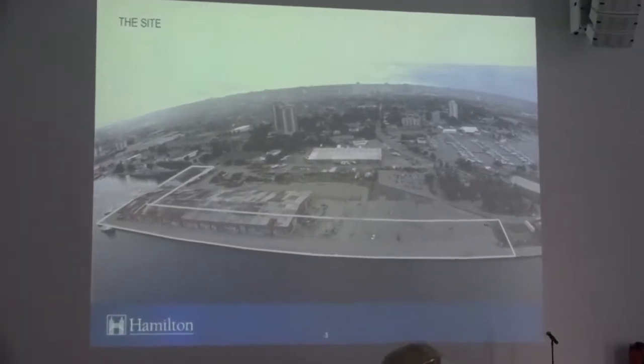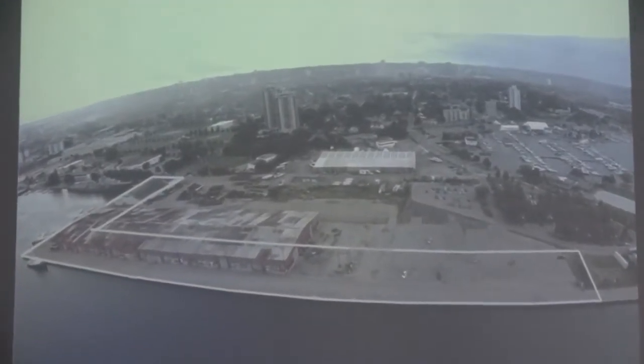You'll recognize the site. Many of the designs have landmarks in them that you will recognize. The Moving Haida, Sarkoa Restaurant. This, of course, is the site, the Hamilton Harbor, and you can see Houston Street coming down here. This red building is now gone.